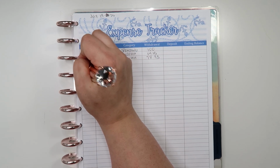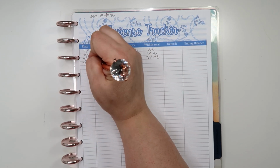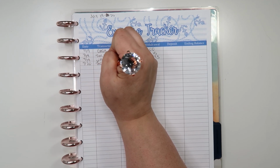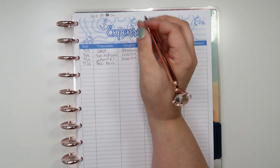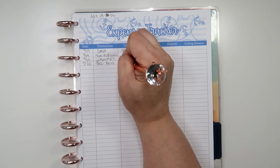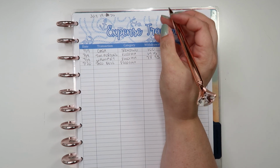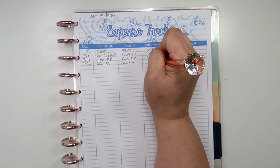On the 20th, I took Austin to Taco Bell for lunch. Actually, I brought Taco Bell home for lunch. So that also came out of the food and household budget, and the amount that we spent was $9.94 for Austin and I.